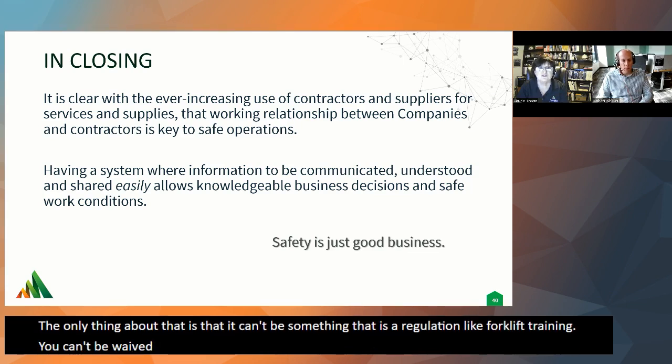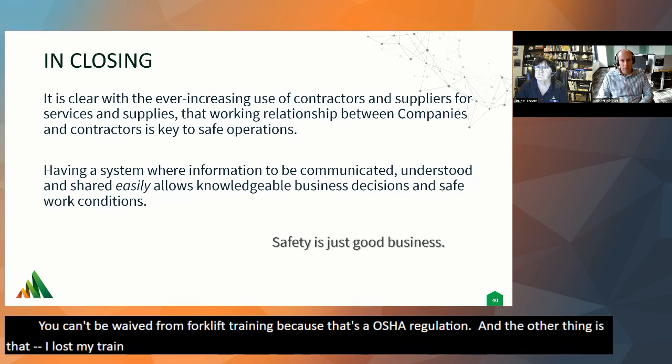And then the other thing is that, I lost my train of thought. Sorry. There was something about what we can't do with waiver letters. Regulatory, I think if it's regulatory in nature, you would not be able to. We can't, no. To waive that as well, right? Right. No, we absolutely cannot.